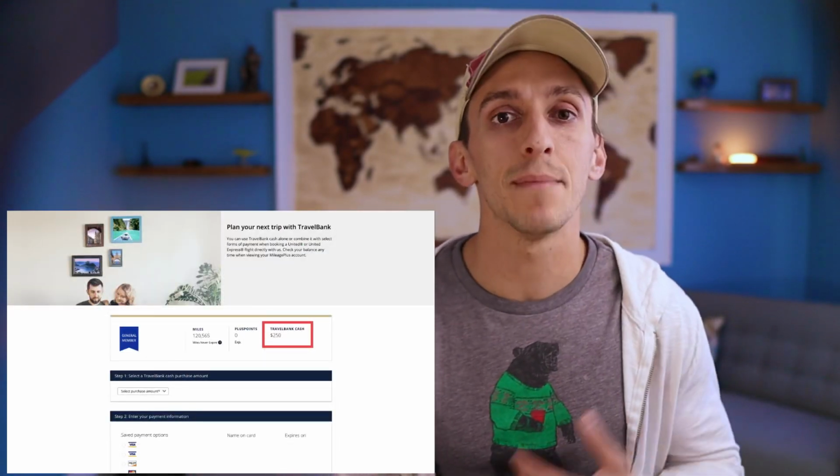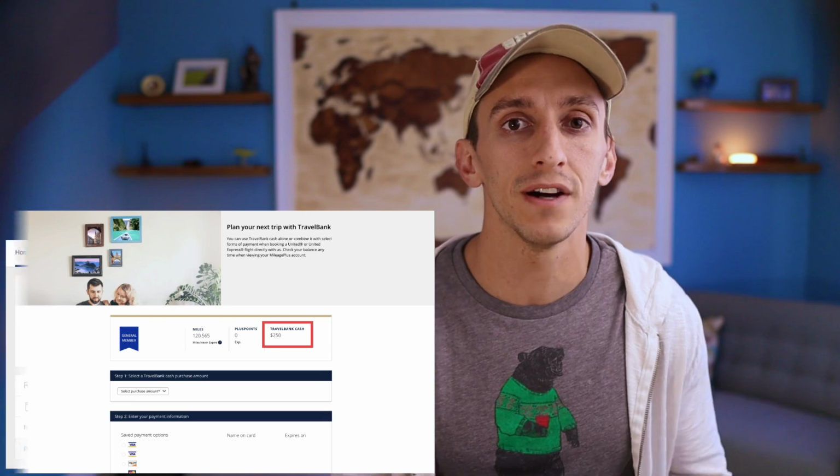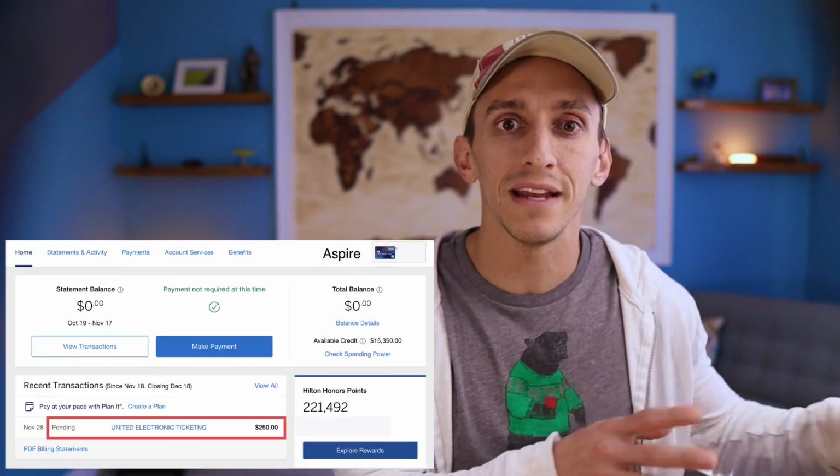Then looking to United, probably the easiest way to use your airline credit right now for United is to use the United Travelbank. And what you can do is just go on and purchase funds on the United Travelbank site and pay with your American Express card. I actually did this myself with my Hilton Aspire card because I wanted to use my $250 credit. So I hopped on the United Travelbank website, I bought $250 in Travelbank funds. That charge is currently pending, but I have no worries that it's going to go through. I'll even keep you updated in the comments when it does go through.